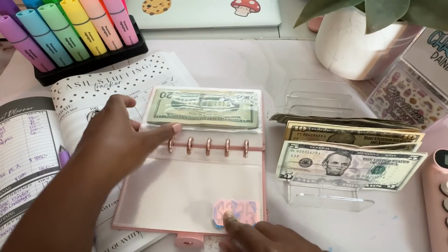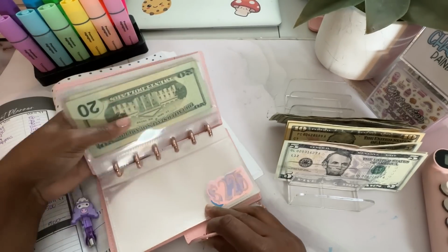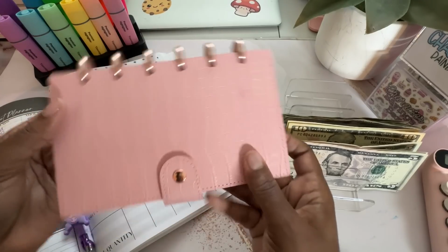The next section is 225. And then after that, 235, 240. Okay, yeah. So we're hitting to the twos. We're headed there. That is a college binder.